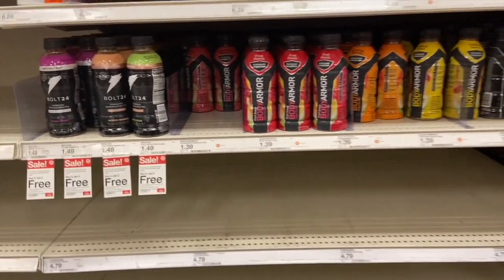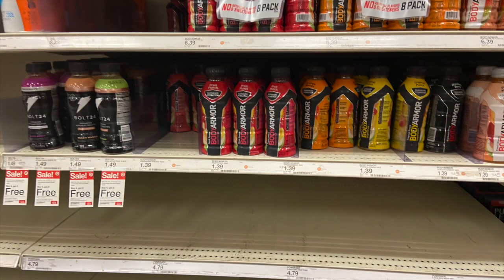Another item my Target doesn't have. What a surprise. It is the, what's it called? Bubbly Bounce Drink. Really weird title, but it's the Bubbly Bounce Sparkling Water. It's $1.99 over at Target. There is an Ibotta rebate for $1.49 back, just making this a cost of 50 cents.